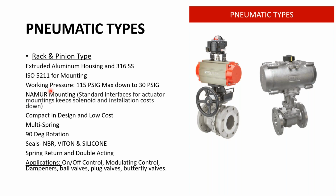Namur was started years ago for standardization for solenoids and accessories to be mounted on the side of the actuator. When you hear some people say Namur, some people say Namor, we understand what you're saying when you say it. Namur is an actual acronym for, I can't speak German, so this is a shortened, abbreviated version that everybody has standardized to for these solenoids. Ours are multi-spring. Some have a single spring. There are other manufacturers out there that use 2 springs, 1 spring, or multi-springs.